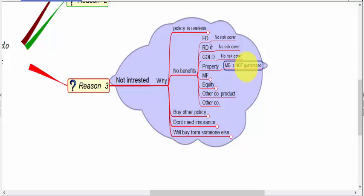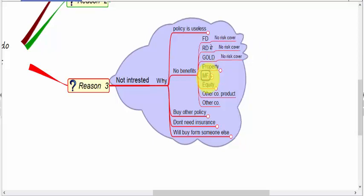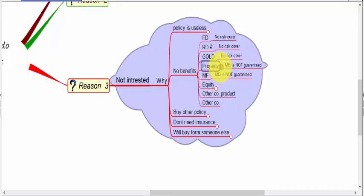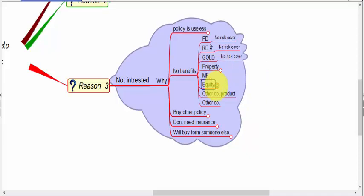Now what I wish to say is, for any responsibility which is certain, would you like to invest in an uncertain market? No. For certain requirements, the money is to be invested in certain-return instruments, and that is insurance. Mutual fund, again, no maturity benefit is guaranteed, and risk cover is also not there, as with property. In the equity market, yes, gains can be higher, but the maturity is not guaranteed. There is no guarantee that when you need money for your daughter's marriage, the equity market would be at a peak.